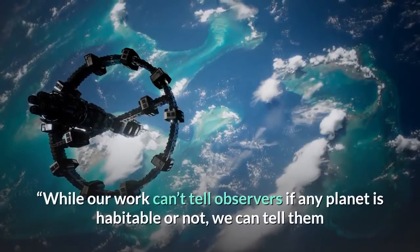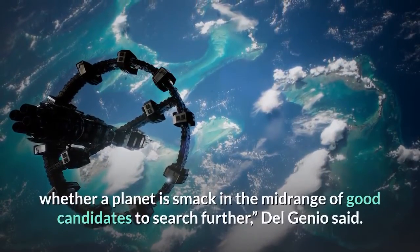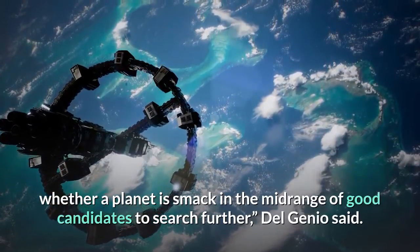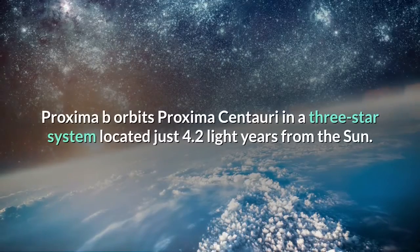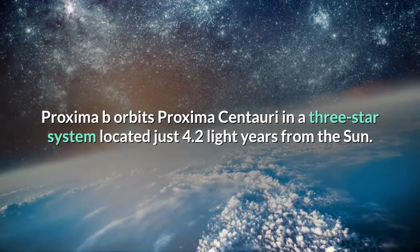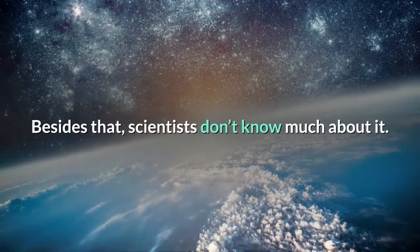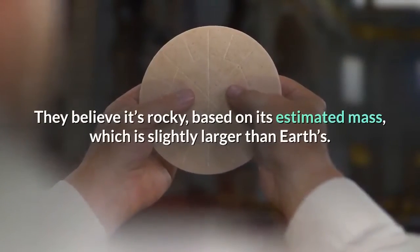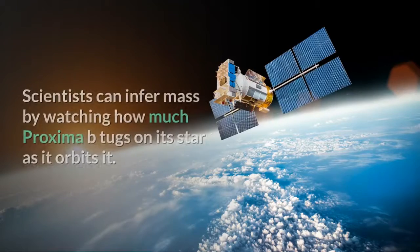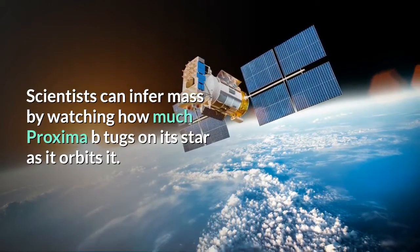"While our work can't tell observers if any planet is habitable or not, we can tell them whether a planet is smack in the mid-range of good candidates to search further," Del Genio said. Proxima b orbits Proxima Centauri in a three-star system located just 4.2 light-years from the Sun. Besides that, scientists don't know much about it. They believe it's rocky, based on its estimated mass, which is slightly larger than Earth's. Scientists can infer mass by watching how much Proxima b tugs on its star as it orbits it.